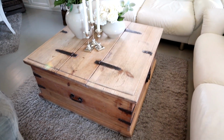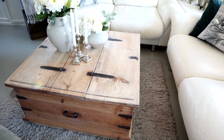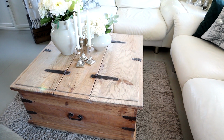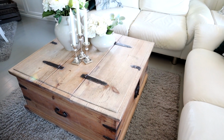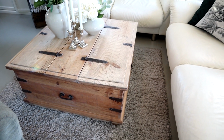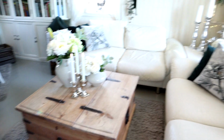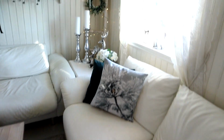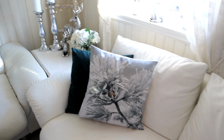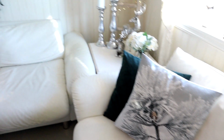And I have actually, the chest, this is called a chest table, we call it a chest table. It actually comes across better on the camera than in real life, but I have treated it with white oil to get it a bit lighter. It didn't work very well, but I can see now that it's at least one shade lighter. Kept the same pillows as I had for Christmas, with this green and this wintry motif.